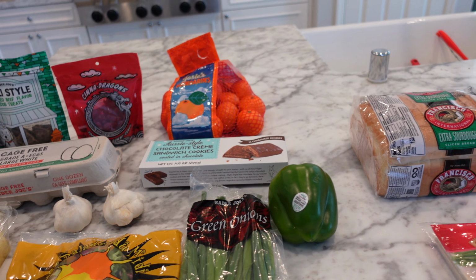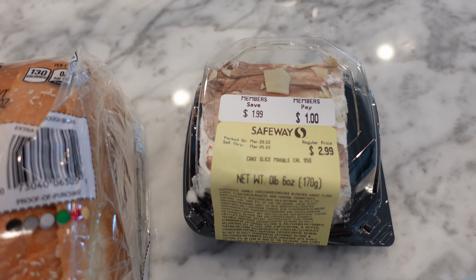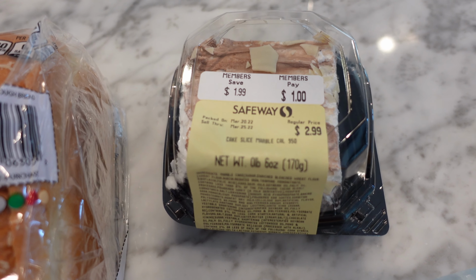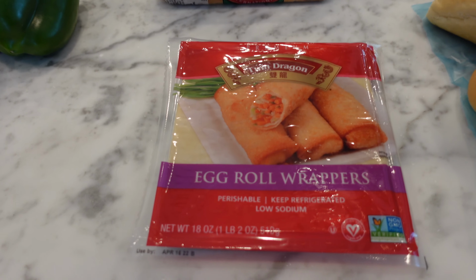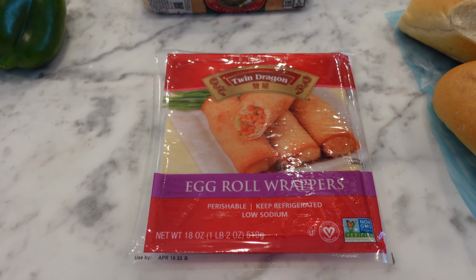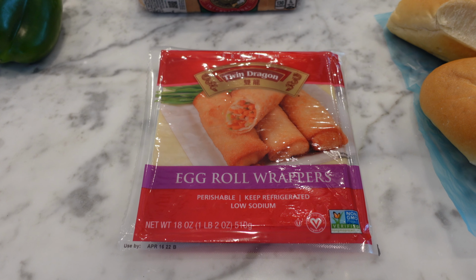At Safeway, which is right next door to Trader Joe's, I got a loaf of sourdough bread. Cake slices were on sale for $1. What was I supposed to do? So I got one slice of cake for Ed and I to split. Another thing I couldn't find at Trader Joe's, I needed some egg roll wrappers. I'm going to be experimenting with some things in egg roll wrappers in the air fryer.